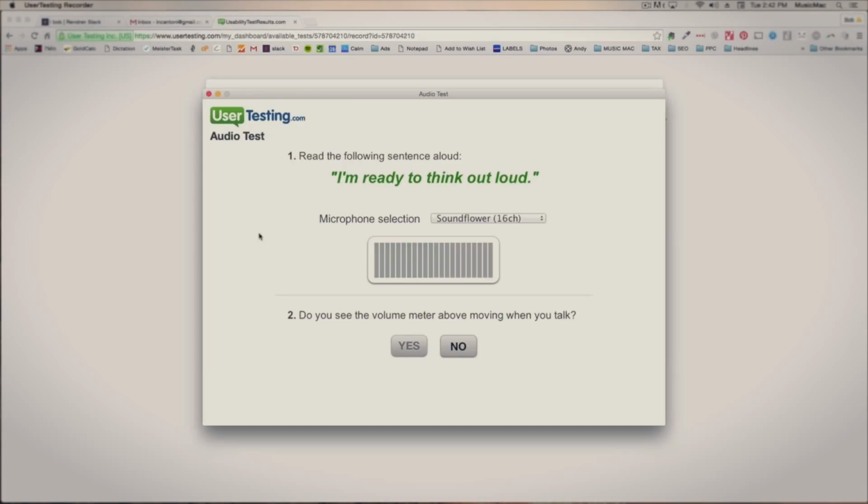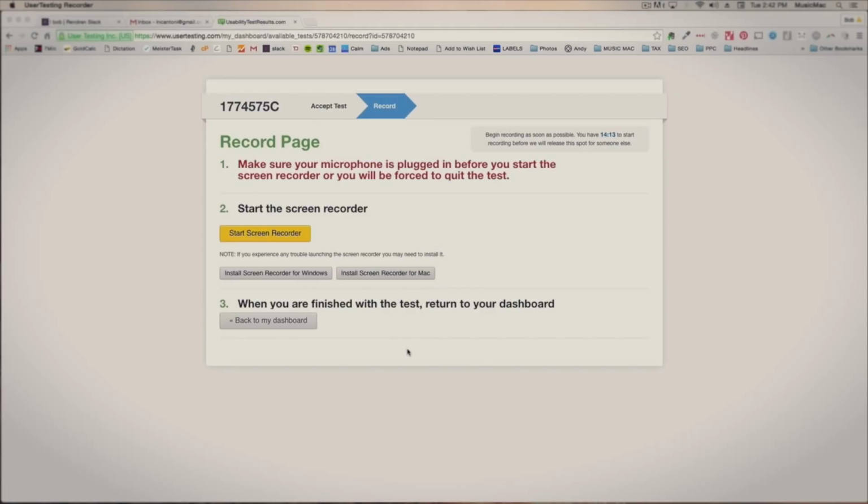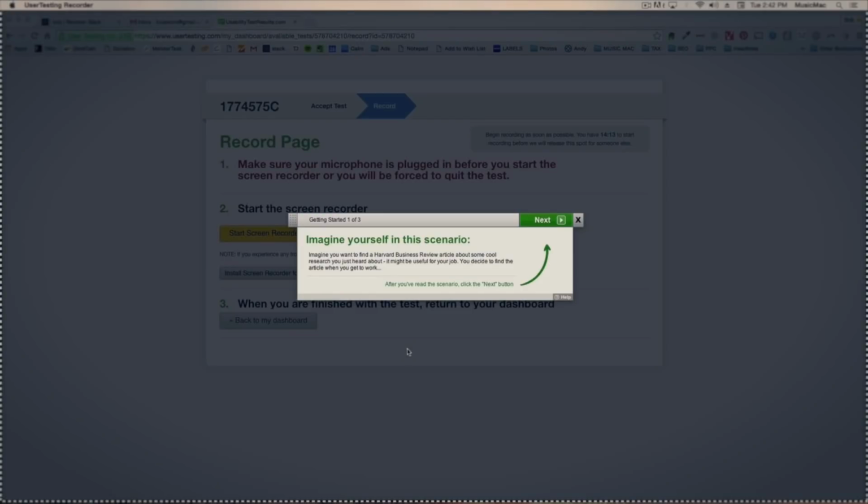And then this will pop up and you need to read this. Make sure your microphone is selected for whatever output you are using. And then I'm going to say, I'm ready to think out loud. Yes. And then it's going to bring me into the test. So all of your tasks are going to be brought up this way. It's going to be a pop-up that comes up and it's going to tell you exactly what to do. So I am just going to walk through this test.